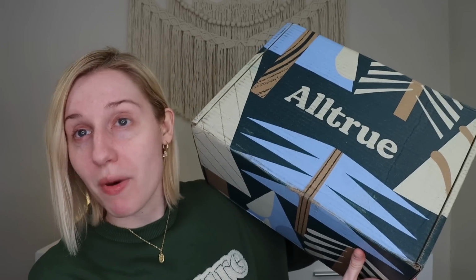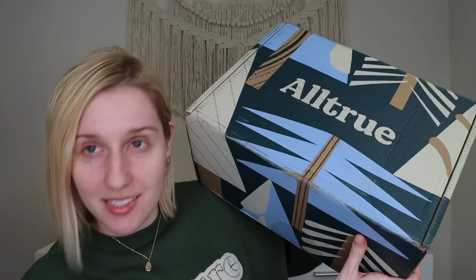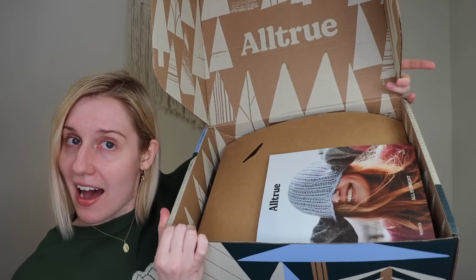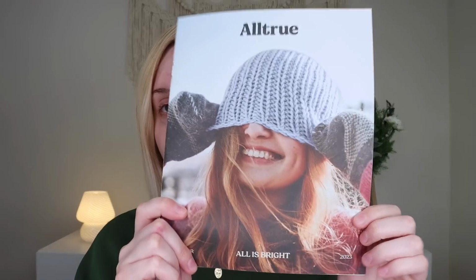So this is what the box looks like. I will say that their aesthetic is really, really nice. I love their branding and their aesthetic. And when you open it up, that is what it looks like. And on top, you do get your magazine. So it says Winter 2023. Their theme is All is Bright.